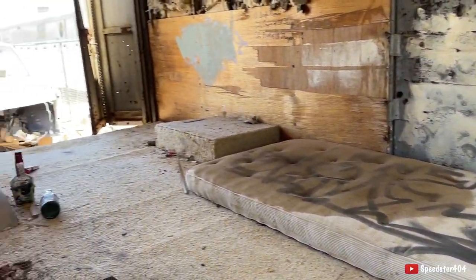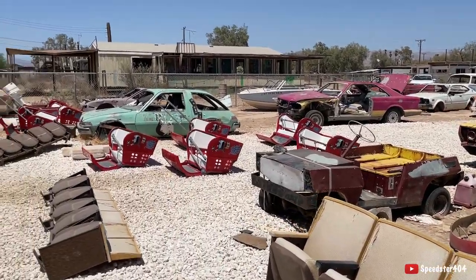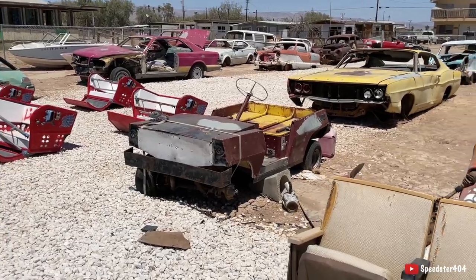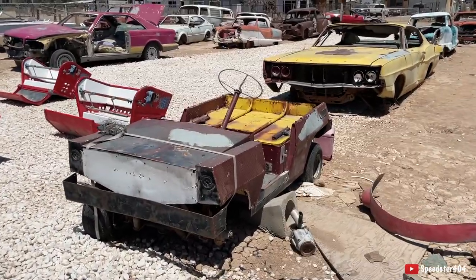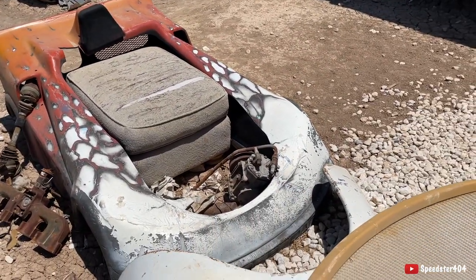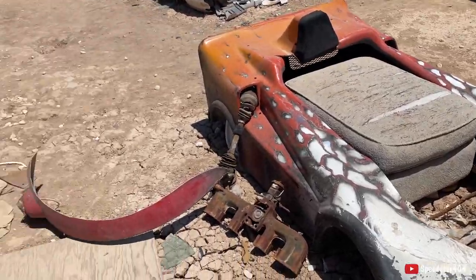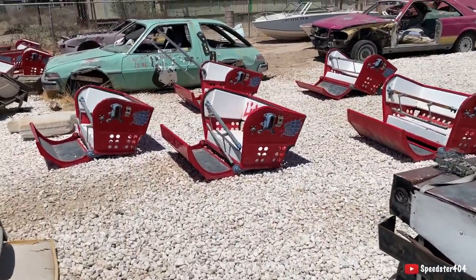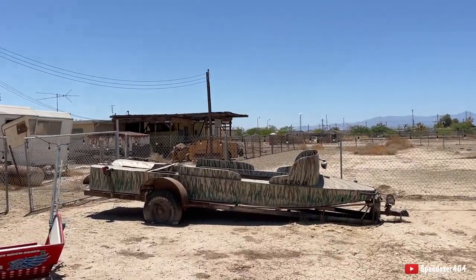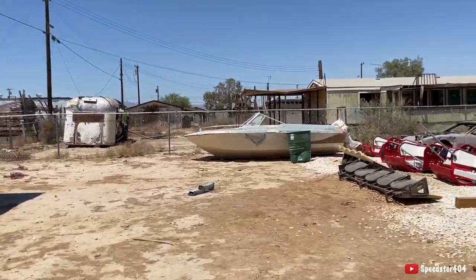Or just rows of cars. Even got a golf cart. And I don't know what this is, but it's like a small race car. Got a boat. Boats and cars, actually.